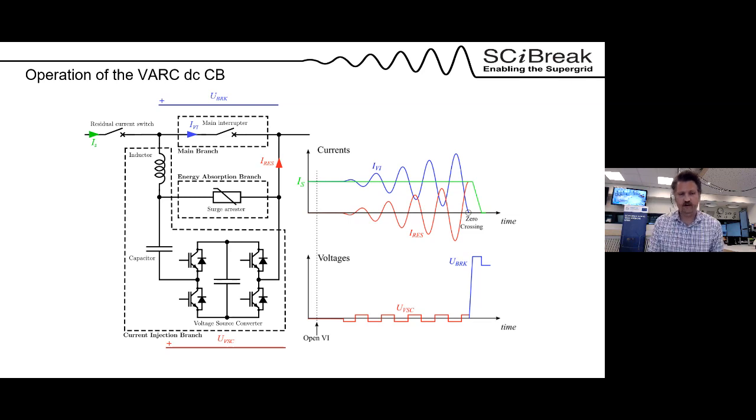After the interruption, the current will continue to flow through the resonant circuit, the inductor and capacitor and voltage source converter, until the capacitor is charged to the knee point of the surge arrestor. At this point, the current will flow through the surge arrestor, and the voltage produced by it will drive down the line current and eliminate the fault.